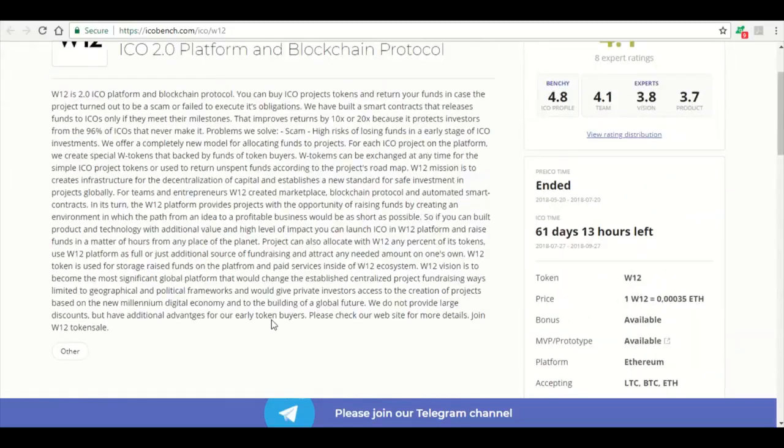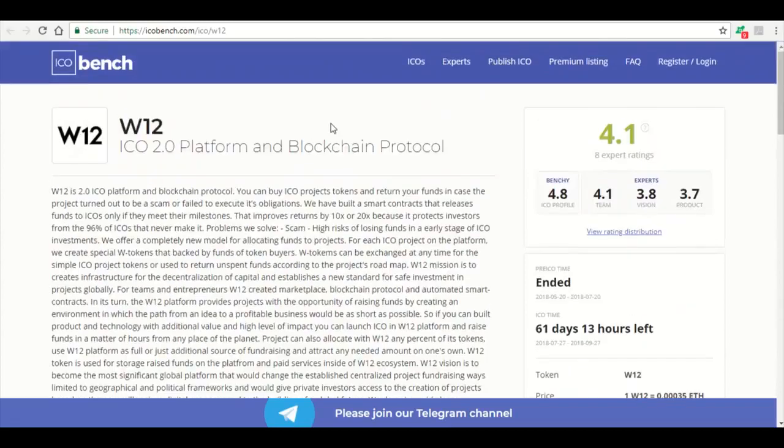But the problem is that there are ICOs out there that do turn out to be scams, or they turn out to be not scams but just failing projects. So people do end up a bit annoyed and a bit frustrated. So W12 is one of those projects out there that really helps with that issue.